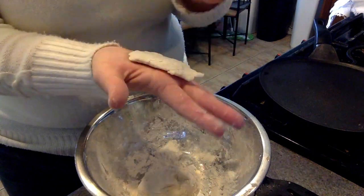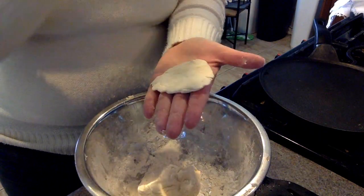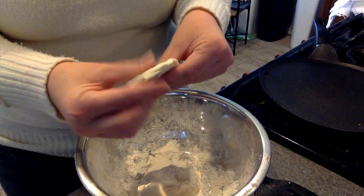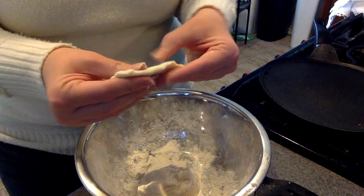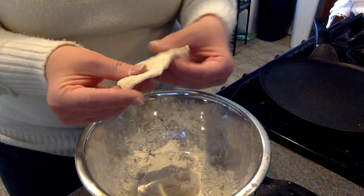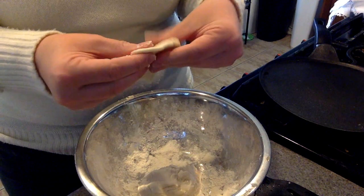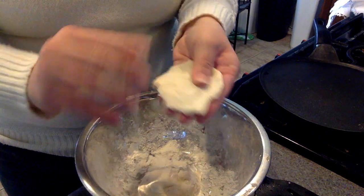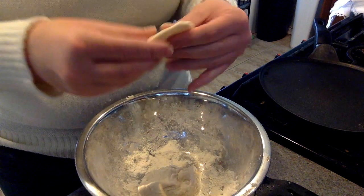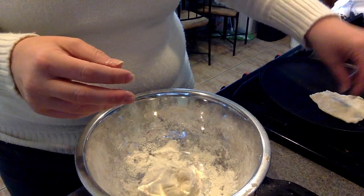Some people have a tortilla press, and that's how you make a tortilla nice and flat. But if we're using our hands, you can also just push it out. You can also just push it out and make it nice and flat. And then when your tortilla is flat like you would like it, you're going to put it either on your warm comal or in your pot, in your pan, and you're going to let it cook.